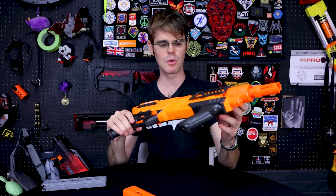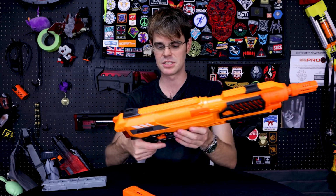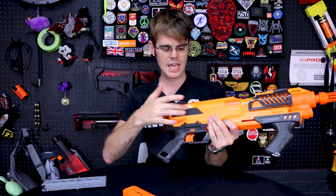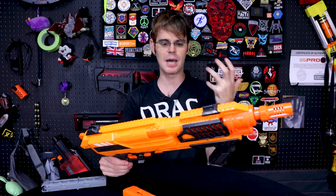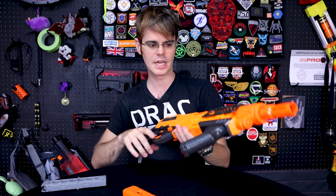The gray complements the orange really nicely, and this is a way to work around it. You don't have to add paint to your blaster if you just have separate pieces and inlays and plastic that overlays on top of it. It's a good look. It adds dimension to the blaster, whereas paint is on the blaster. This pops off of it, which looks really nice in my opinion.